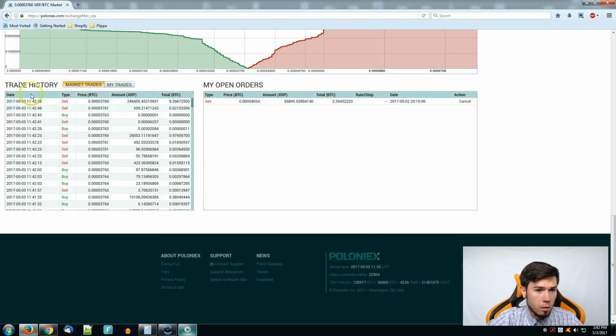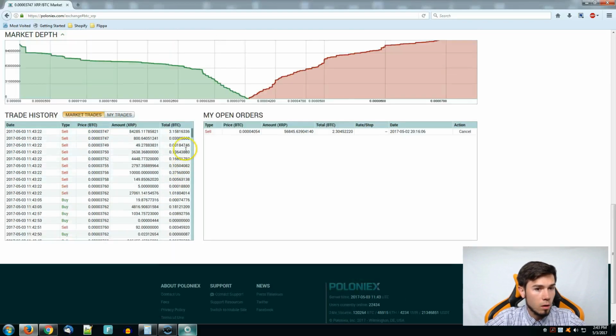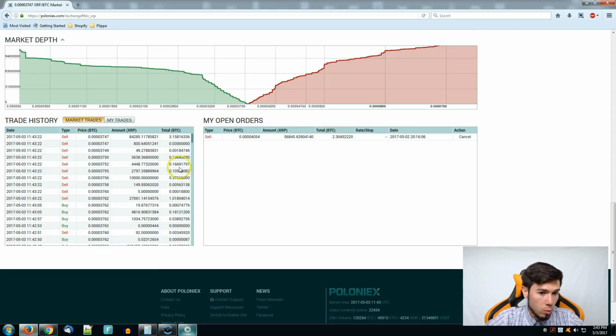This is the market trades. You see live what's happening. You see the type of action that happened: someone sold, someone bought, someone sold, someone sold. Someone sold Ripple for 9.2 plus Bitcoins, which is about 246,000 Ripples. Someone bought Ripples for 0.18 BTC. So you see everything that happens on the Poloniex market with the cryptocurrency you're working on at the moment, which is great. You can always keep an eye on it.